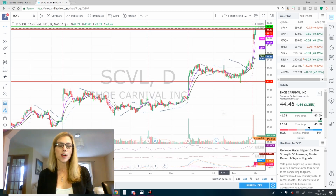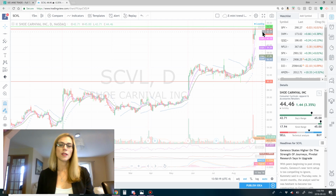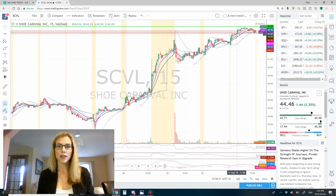SCVL, Shoe Carnival, same scenario. This is just a random line, just ignore it. It was an all-time high of 45, so I would put 45 for the resistance and 44.21 for the support from our 15-minute chart right here. It looks like that would be nice support for it.